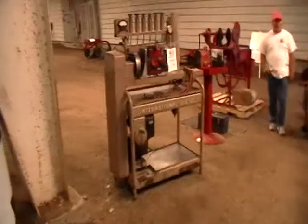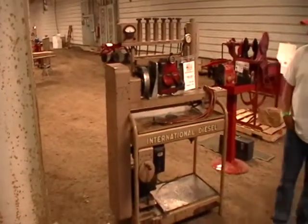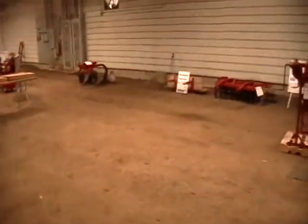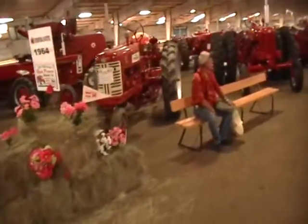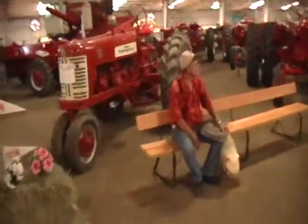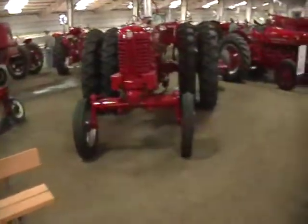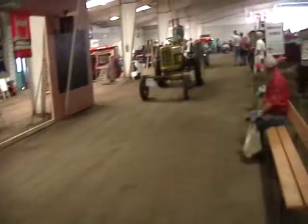International diesel. It's a testing bench. Danny was explaining to me earlier. Dirt Boy's Danny Anderson. Some fast hitch equipment, but kind of incredible here. Looks like a fairly original 300. Oops. Here's a treat of something.